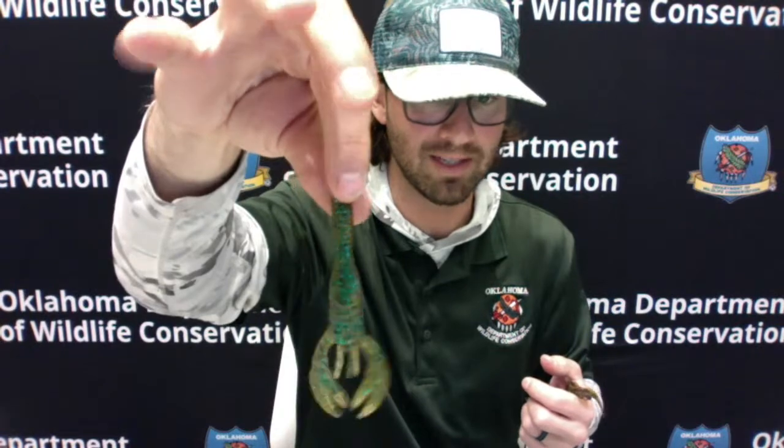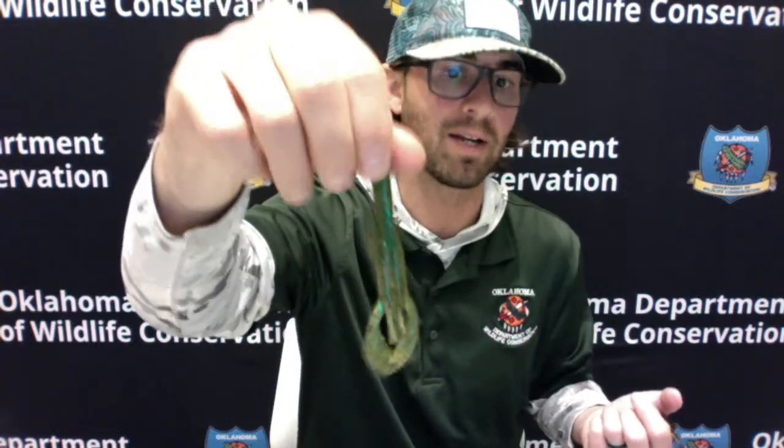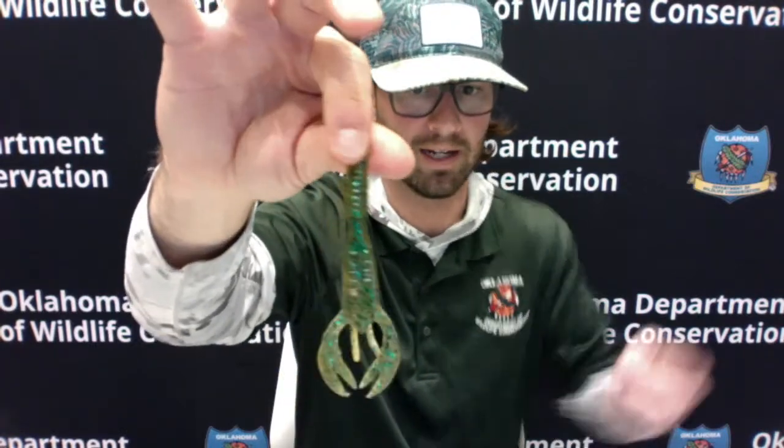But soft plastics, again, you're going to see a lot of the same colors in all these boxes. Green pumpkins, some type of brown and green, some type of olive color, blue, black. What's called in a lot of packaging, something like this might be labeled as root beer green pepper flake. But again, this is a pretty dynamite color right here, for anything.